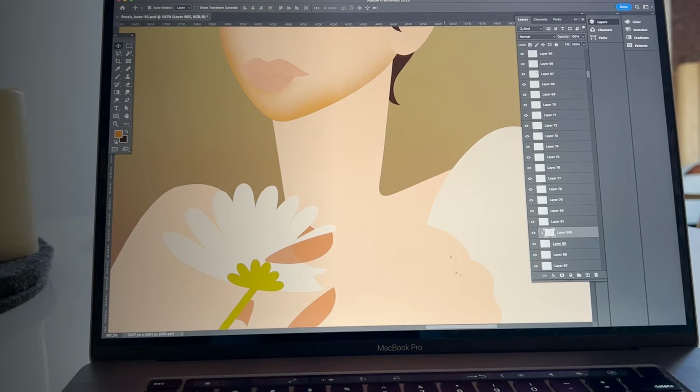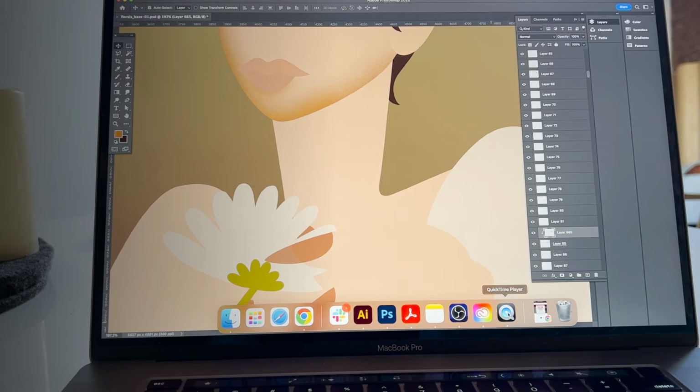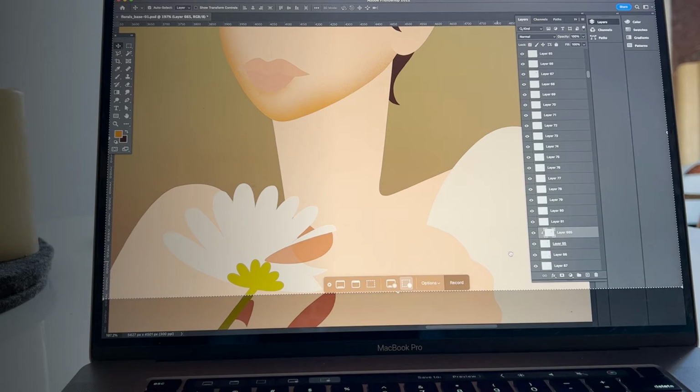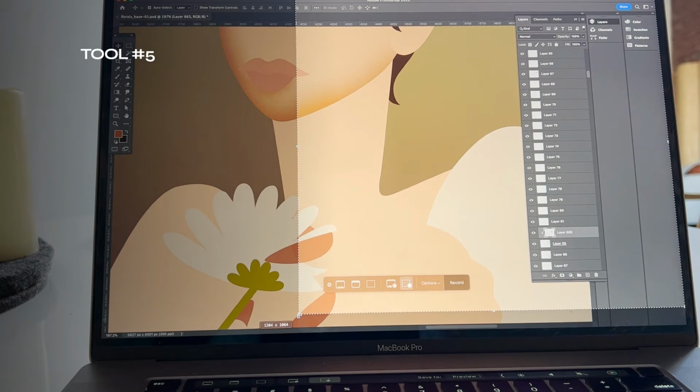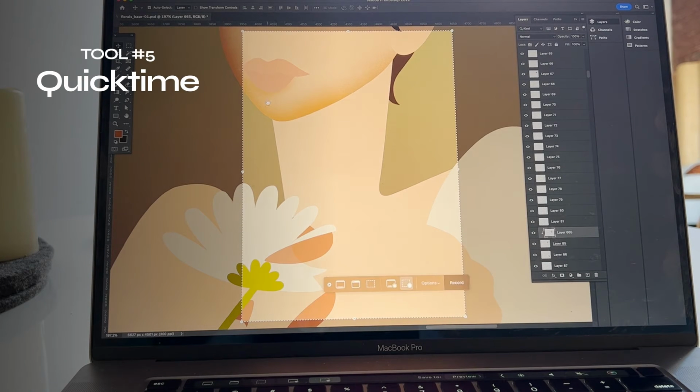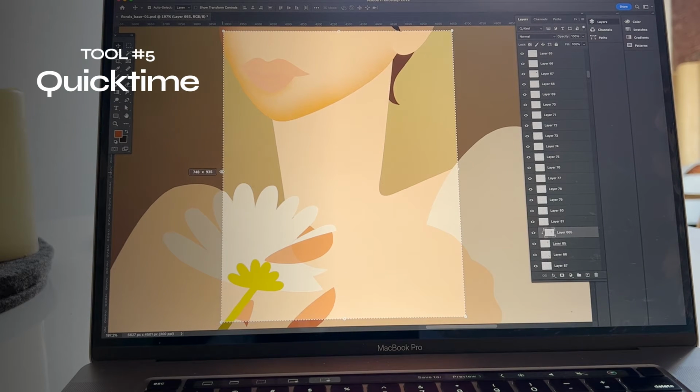Okay, we have made it to our final tool on the list, and this one is a little different to the others in that it isn't really an illustration specific tool. So as someone who creates illustrations primarily on my laptop and likes to share the process of doing so, I need a good screen recorder. Enter QuickTime. I'm pretty sure this just comes with Mac computers, but I am constantly using the QuickTime screen recording functionality to capture different parts of my process and what I'm working on.